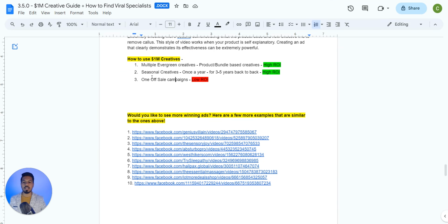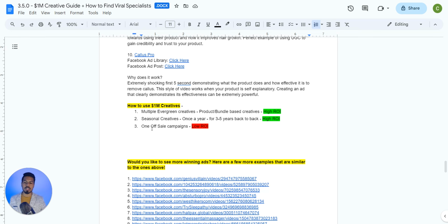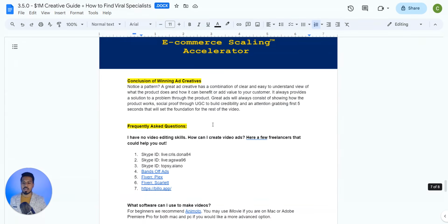Again, putting in all the work that you need to create a $1 million creative for just a one-off sales campaign is obviously going to have a low ROI. So if something doesn't come as often, or if it's a sale that isn't very popular, then I recommend you do not really invest in a $1 million creative for just a one-off sales campaign. Now I've also listed many more examples that you can check out.